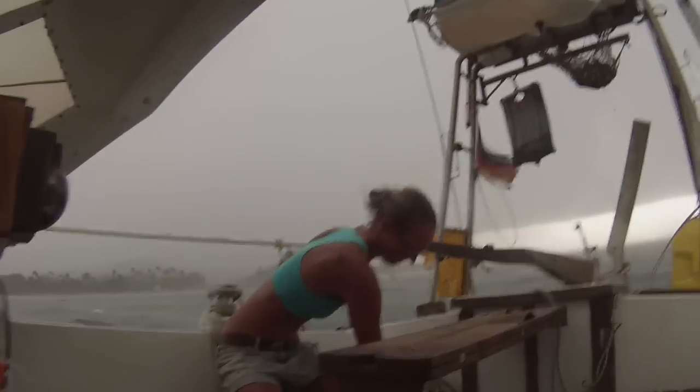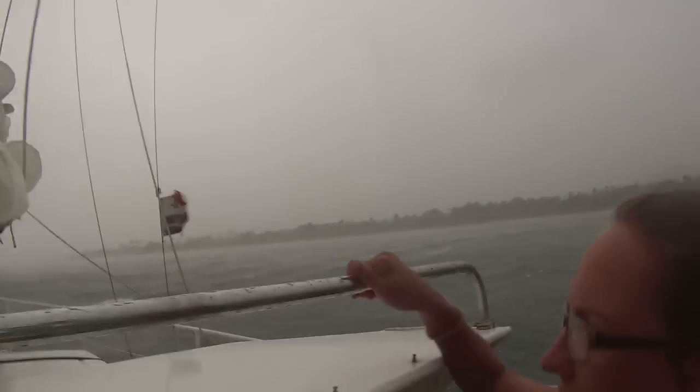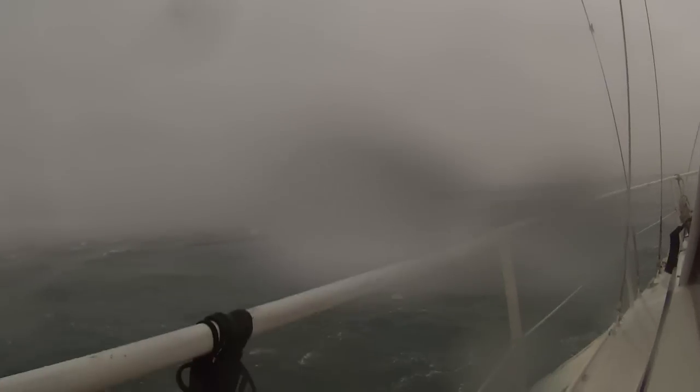So we had to be quick. We took everything in. We put on the engine just in case the anchor wouldn't hold, because behind us was a reef. And then the storm was already there, on our nose, and the boat was moving a lot. There was a lot of rain. You actually couldn't hear the engine anymore because the wind was so loud.